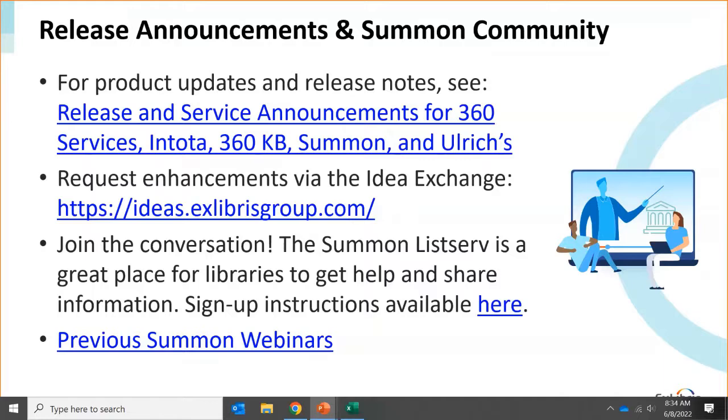And if you ever have something like, I use this system and I'm wondering how libraries are integrating that with Summon, those types of questions are great to just go and ask other libraries who are using Summon. And then I did put a link in here to previous Summon webinars. There are some really good ones in there. I didn't want it to get lost in the shuffle. That's separate from our training page. So it's more webinars like this than the step-by-step product training that's in the training tile in our Knowledge Center. So I put a link there as well.